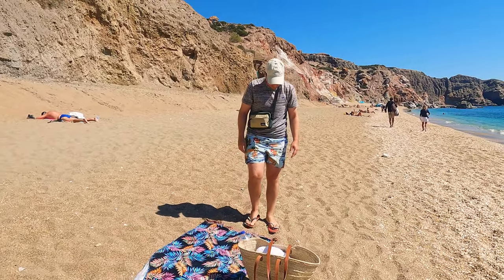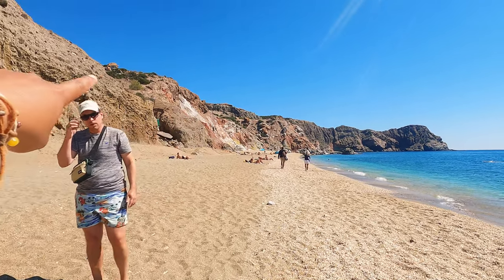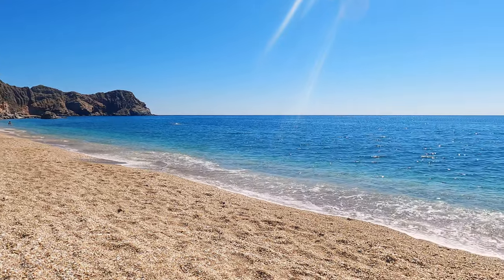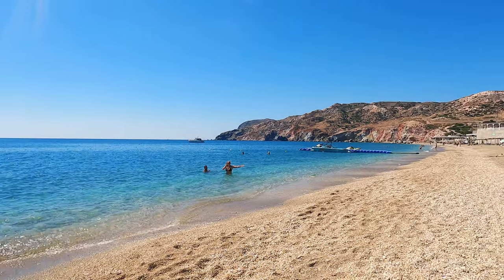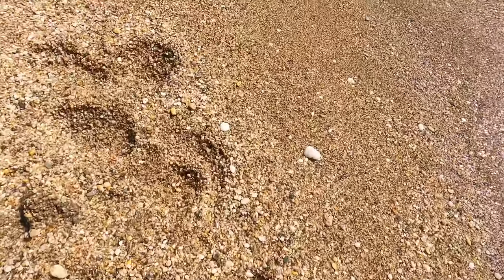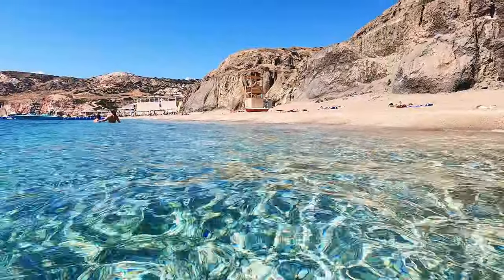Found our spot. There are no shaded spots here, guys. But look at the colors of the rock formation. So nice. And of course, the water is also really undeniably blue and clear. Actually really huge too. So guys, it's Pebble Beach. It's really, really clear.